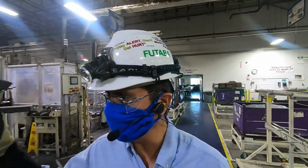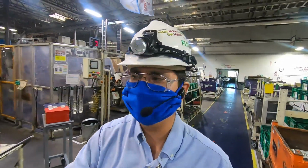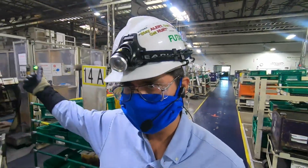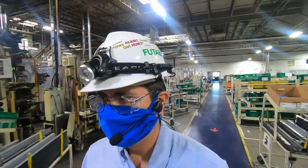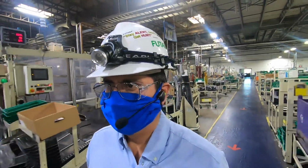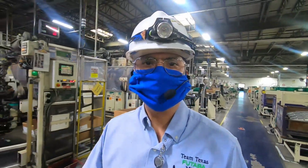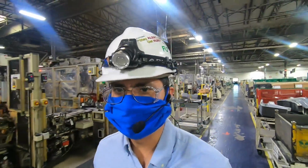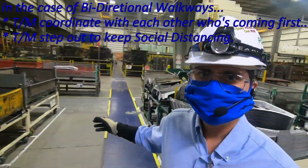So you are coming to SPD, you're going from the cafeteria, you come this way. If you need to go to the cafeteria, you have to walk between the cells, going on the back of the cells to the cafeteria. Okay, so if you are going to stamping, then this walkway we cannot make one way, so we have to use bi-directional.